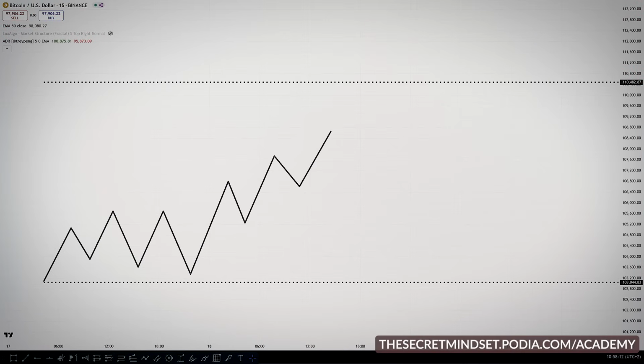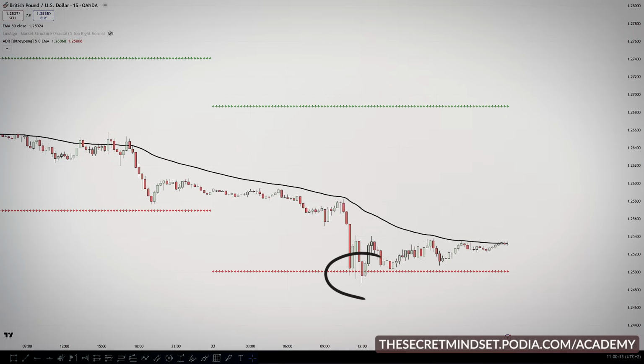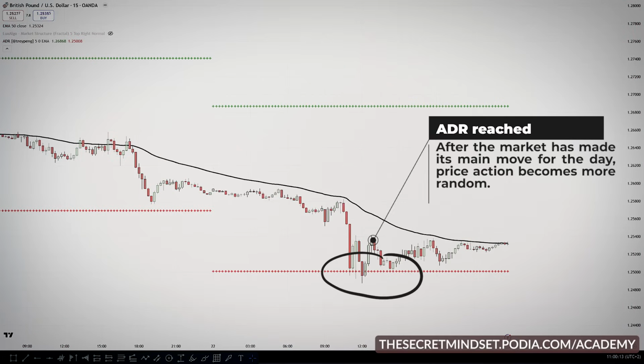You see, trading small accounts requires extra care with risk management. By limiting yourself to the first 70% of the daily range, you're trading when the market is most predictable. After this point, the market often becomes choppy and less directional. Many traders make the mistake of chasing trades late in the range. But here's what happens.